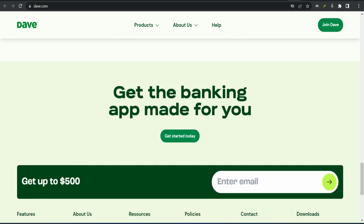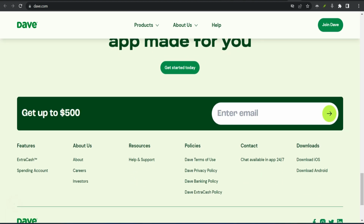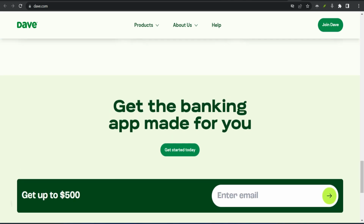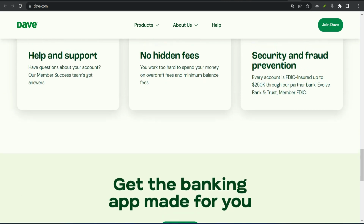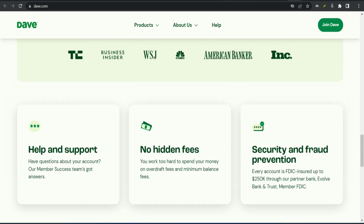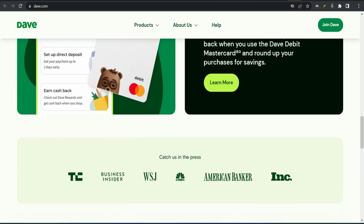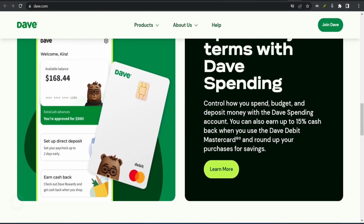Once you have set up your account, you can start using the app's extra cash feature to request cash advances up to $500, depending on your qualifications. You can also access features such as automatic budgeting tools, insights into your spending habits, and side hustle opportunities to help boost your income. Keep in mind that there are mandatory subscription fees of $1 per month and potentially high fees for same-day funding when using Dave's services. However, overall, customers have given positive ratings on both Google Play and the Apple App Store.